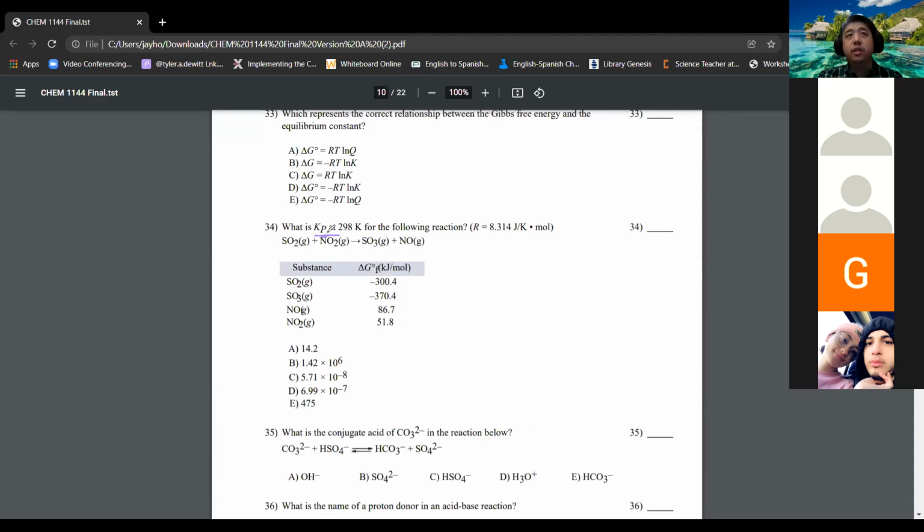Good news about this. KP would be more difficult to solve usually, but if you look at our equation, the number of moles is the same. So the change in the moles on both sides is equal to zero. So we can say KP is equal to KC. So if I'm just solving for Kc, this is for delta G. So delta G at standard state is equal to negative RT ln K. So same method that we did before.